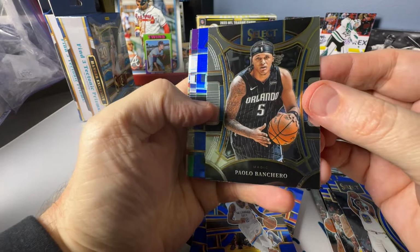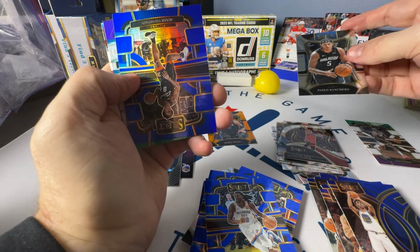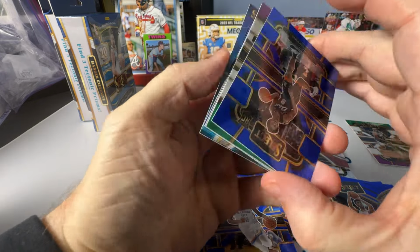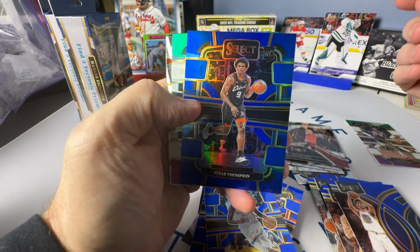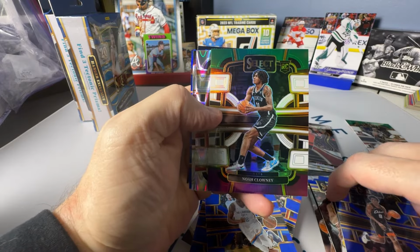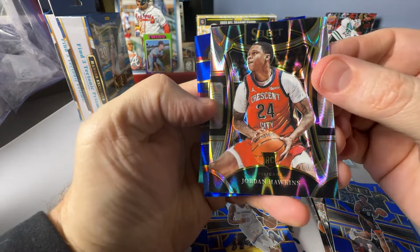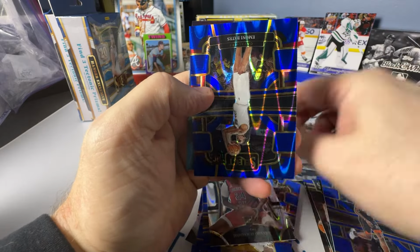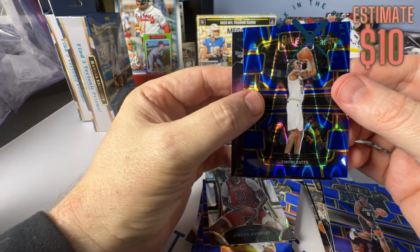Then we have a Paolo on the mezzanine. Where did we put the mezzanines? I guess that's actually just going to be a base, huh? It's not a rookie. All right, now we have Sir Thompson on the blue. Then we have Noah Clowney on the green, white, and purple. We have a Russell Westbrook Tectonic. Jordan Hawkins, Tectonic Mezzanine. Then we have Imani Bates on the blue Tectonic.